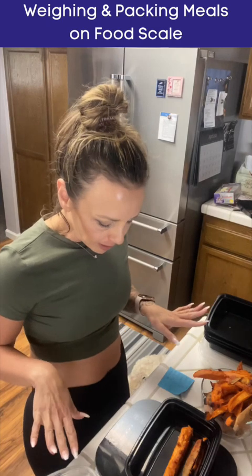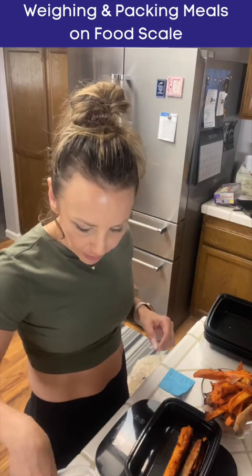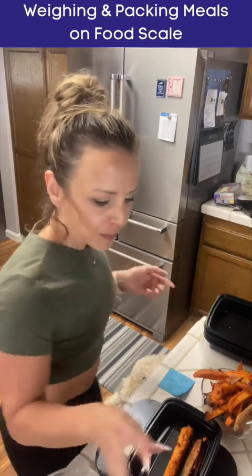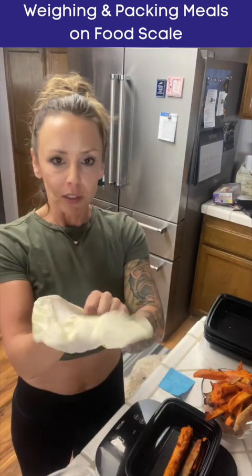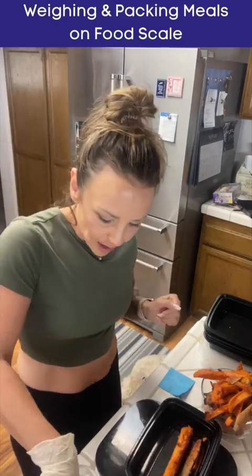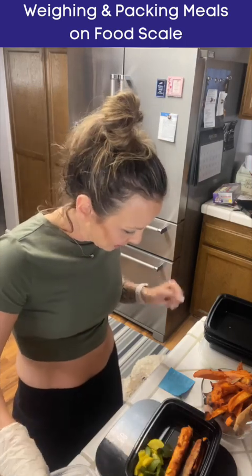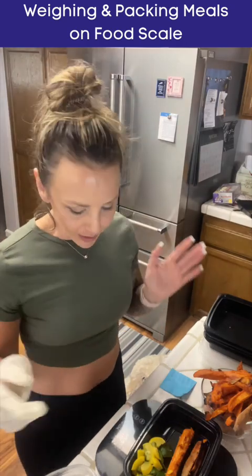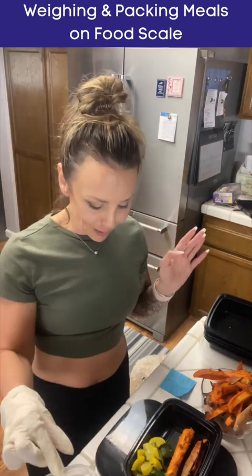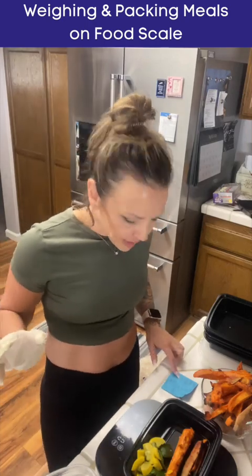So I'm going to zero it out again. I tared it. And then now let's go with 100 grams of zucchini. And I think I'm going to put gloves on. You'll see in the meal prep video, I put on meal service gloves so that I didn't get the ground turkey underneath my nails because that's disgusting. Okay, so we're doing 100 grams. So it's 102. Again, no big deal. Although I could take one out and now it's at 98. Who cares?